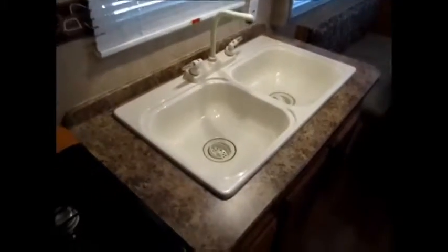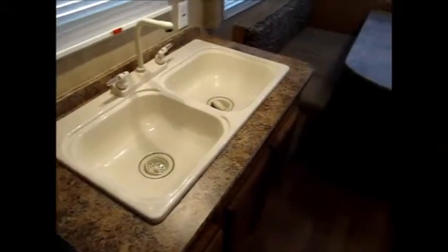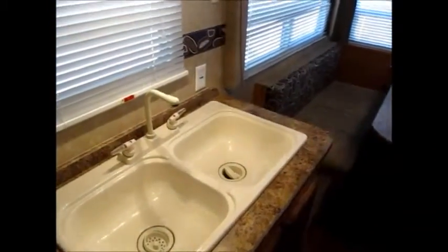As you can see, you got a queen bed right here, and I'll pan around. And this is the general layout. You have a TV stand right here with a little closet right down here. And we'll go straight into the back here. You got a 3-burner stove, microwave, nice large double basin sink. Like I said, this camper's got a lot going on for it for a smaller camper.